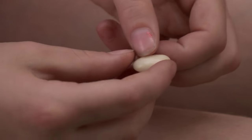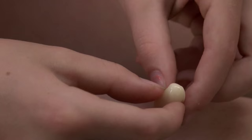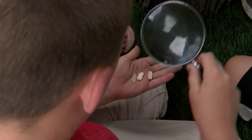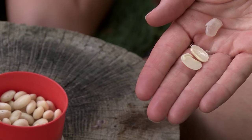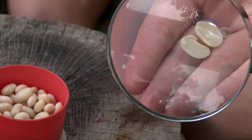The idea is that the kids peel the seed coat off, which you've softened, and then they take both seed halves apart, and they're looking for those seed parts inside that correspond with their handout. I always have kids journal about what's going on in the garden, and the seed activity is really a good one that you could also adapt and use inside the classroom on a rainy day.